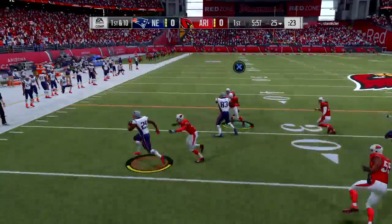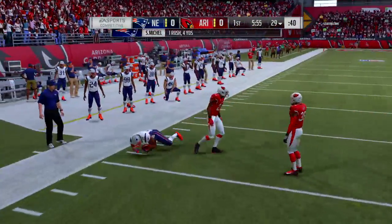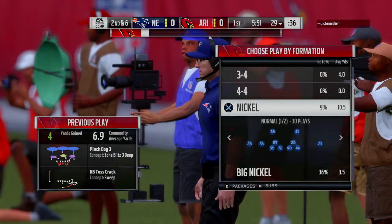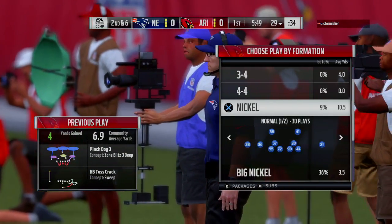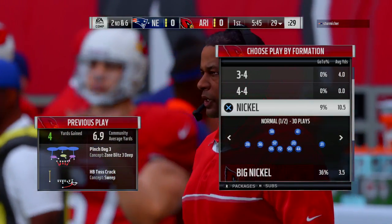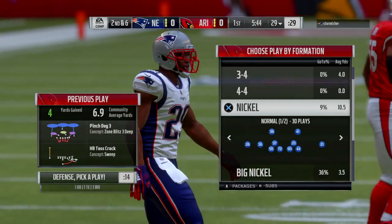Sony Michel, his first carry. And he's able to plow forward up to about the 29, just shy of the 30. Tackle made there by Budda Baker. Tough running there. That's a hard-earned 4 yards. Yeah, those are the unsung kind of runs. They don't fill up the stat sheet, but they do set you up in good position on second down.